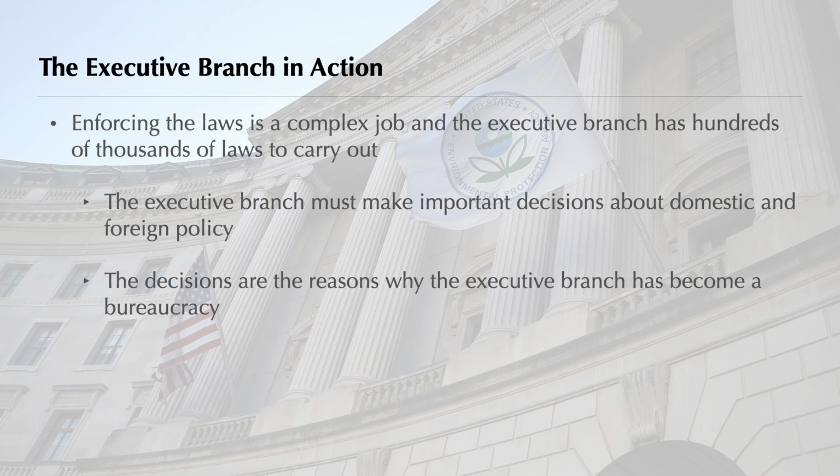Of course, there are hundreds of other laws that the executive branch must carry out. It must also make many important decisions about domestic and foreign policy. This helps explain why the executive branch has become such a huge bureaucracy.